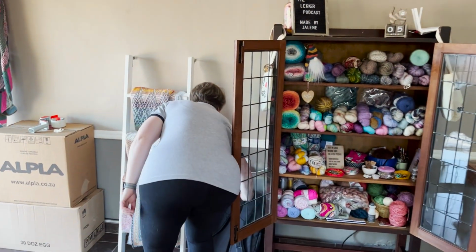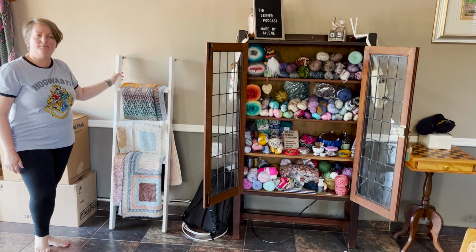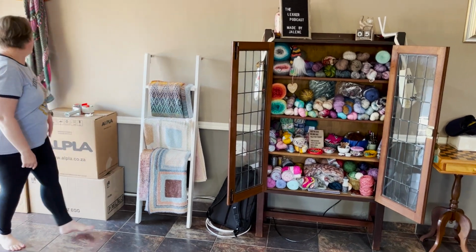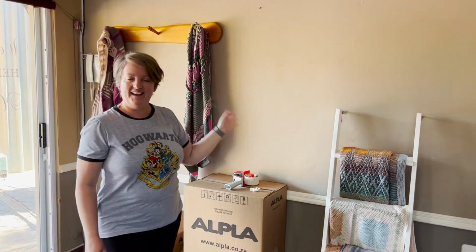And I have, this is actually a ladder from a bunk bed that I'm using for showing off blankets. And then another nice hook for shawls. And there's boxes here, which I don't know if you can see them, but that is the reality of packing and unpacking. Yeah, and that is my craft room.